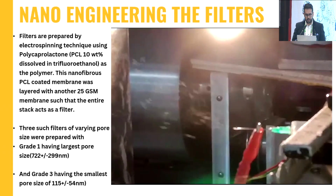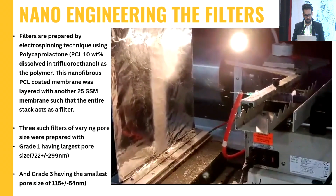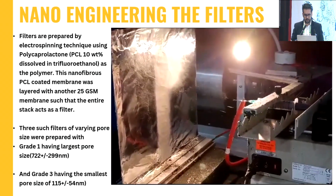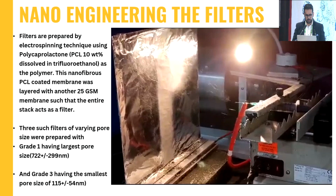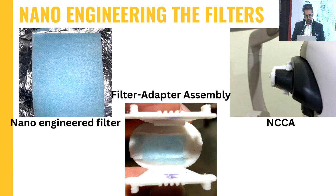The barriers were prepared by the nanosciences lab of Amrita Hospital, wherein the filters were prepared by a technique known as electrospinning, and three such filters of varying pore size were prepared, grade 1 having the largest pores and grade 3 having the smallest pore size. So now what we have is a nano-engineered filter, a filter adapter assembly, and when we fit it on the NCT machine, it becomes a non-contact corneal aesthesiometer.